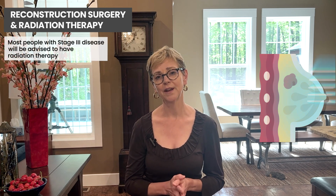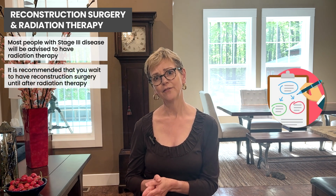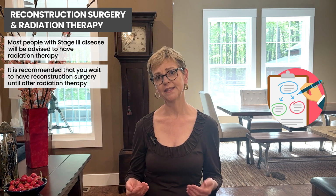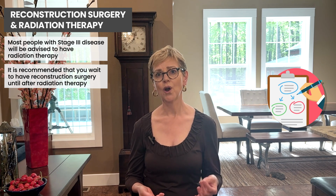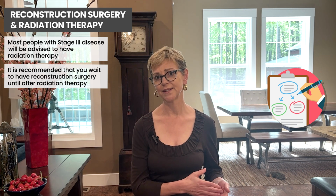The thing with reconstruction and stage 3 breast cancer is that most people with stage 3 breast cancer will be advised to have radiation therapy, or at least it will be part of the discussion. And in general, we recommend that you wait to have reconstruction until after radiation therapy for a couple of reasons. The first is that planning of radiation is more straightforward and it's easier for us to avoid the heart, the lung, normal tissues when there is no breast mound present.